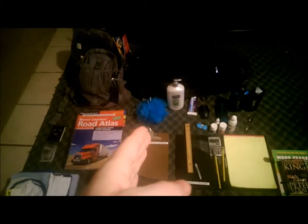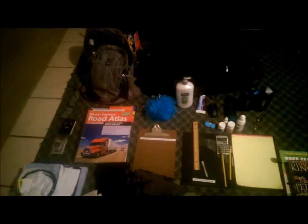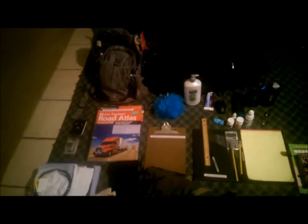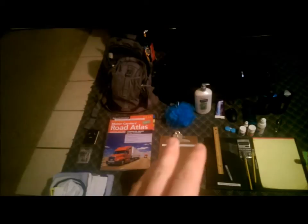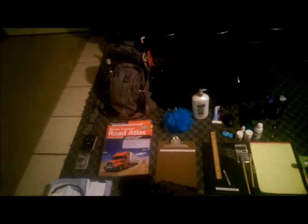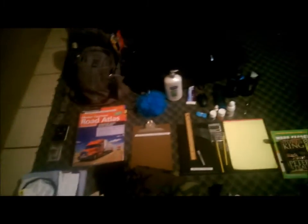Another thing, of course, is a clipboard. It comes in handy whenever you're filling out information on a manifest or load information. So that way, especially if you don't have electronic logs and you have to use the paper logs, that comes in handy, because then you can sit there in your driver's seat, do the log, and then just toss it in the passenger seat and then get up and go for the day's driving.